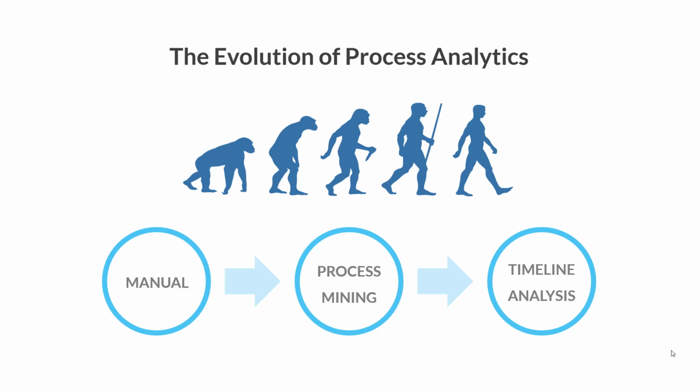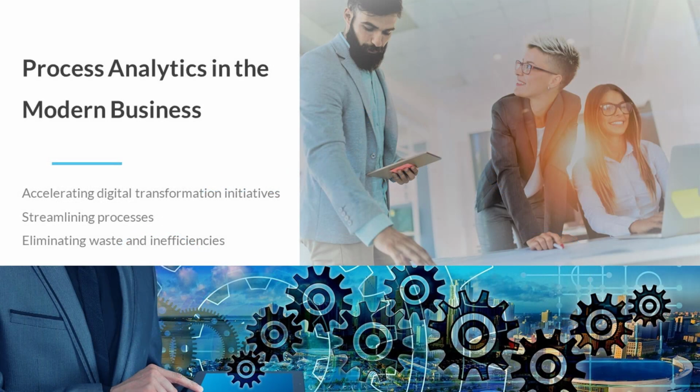So through this presentation, we're going to demonstrate that the schema approach has many fundamental problems which severely affect its practical use in commercial application. So let's talk about process analytics in modern business.